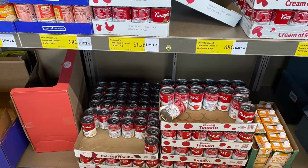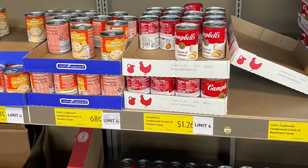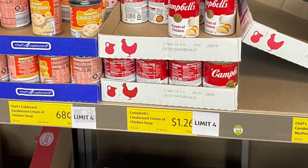Do you have limits in your area? Let me know in the comments down below. It's been a long time since we've had limits, probably over a year.